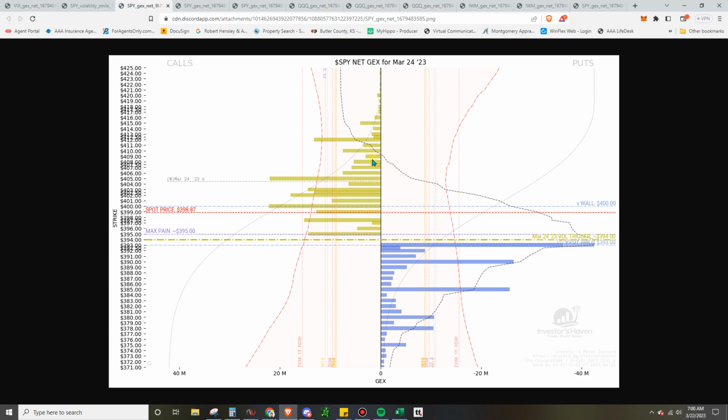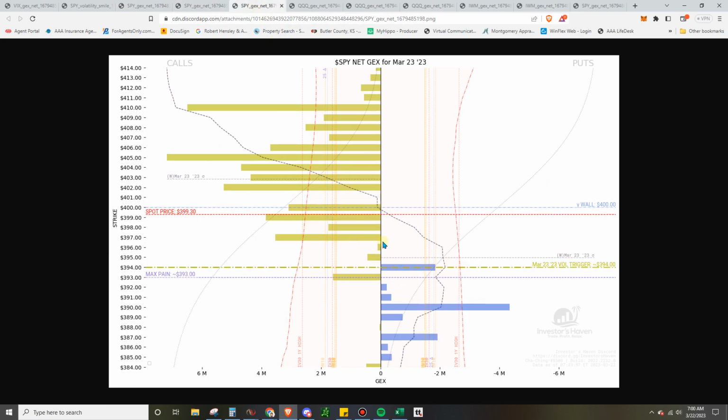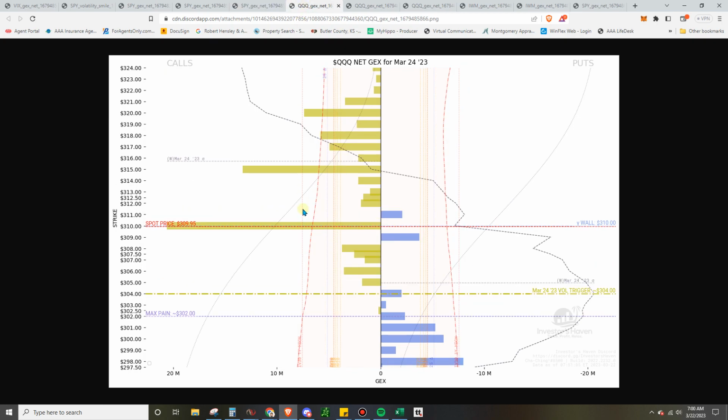So as of right now, this is just what we can work with. 405 is in the cards, 410 on maybe a fake-up. I don't think it would stay up there very long. But again, we're seeing this 393, 394 as the floor over and over again.